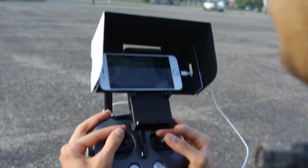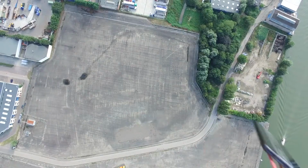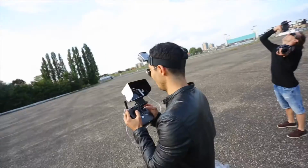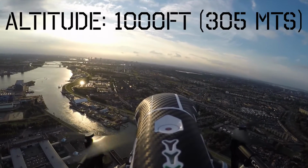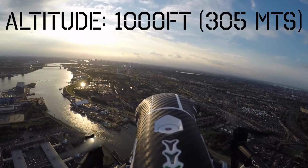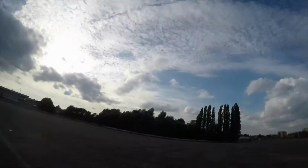We're at 100 meters, still going up. We're gonna go all the way to 1,000 feet. Oh, check out this view. Oh my god! We're at 1,000 feet exactly. We're gonna let it drop in 10 seconds.